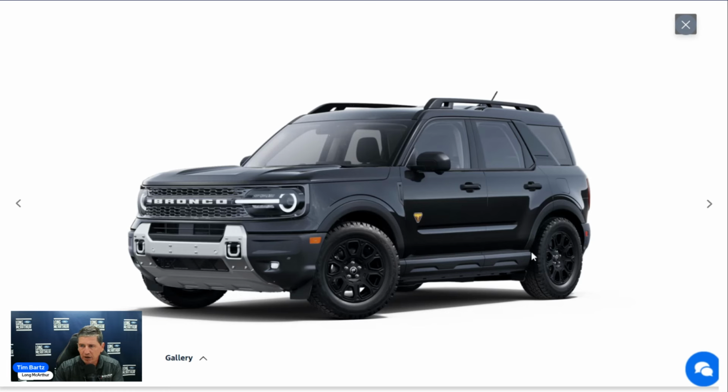You're going to see that over here. You're going to see that same material on your roof rack side rails. This is a unique roof rack side rail, so Outer Banks and Badlands get a different look to those side rails. Your mirror caps are going to be that same molded in as well right there too. So you're going to have all that.